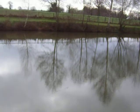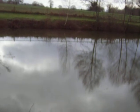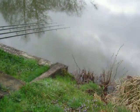Right, weather's changed. It's 15 degrees. Going to be about 7 or 8 tonight. It feels quite cold. I'm only in a t-shirt, as you can see.